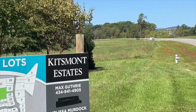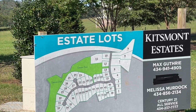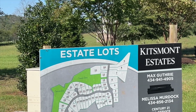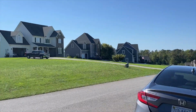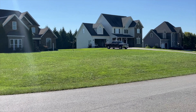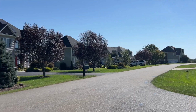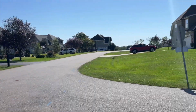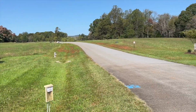Here we have the lots that are for sale. And we got one name blacked out. I hope all is well with you, whoever is blacked out. And this back here is Autumn Run. So Autumn Run back here, no HOA. Kitsmont Estate, we're going to have an HOA. This home right here, 1510 Autumn Run Drive. That's the only home that's built right now in Kitsmont Estates.